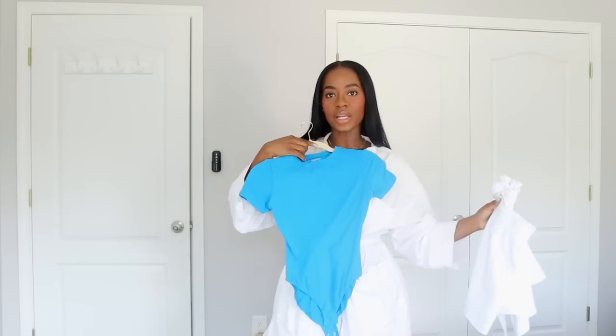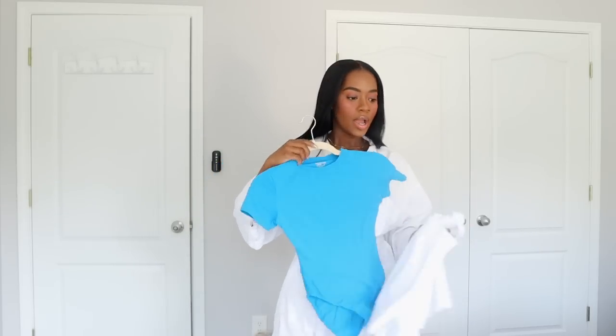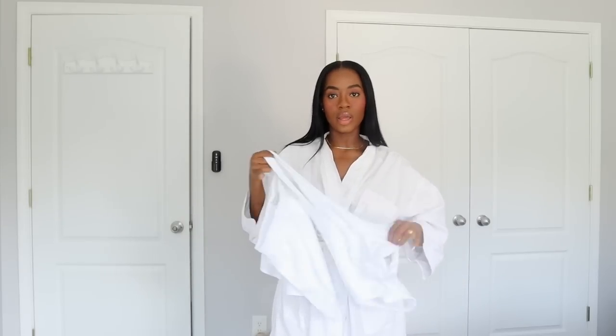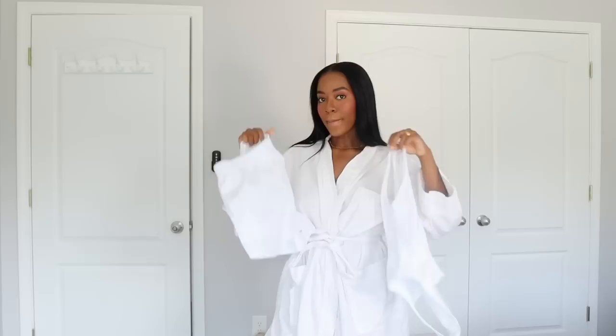I was gonna do this bodysuit and these shorts, but I feel like I'm just gonna do this, all white, just because I won't be grilling or doing anything that's gonna possibly get me dirty. So I'm gonna wear this.